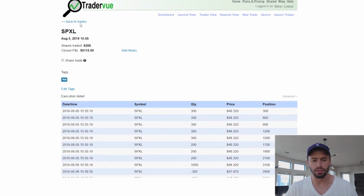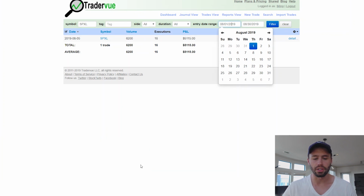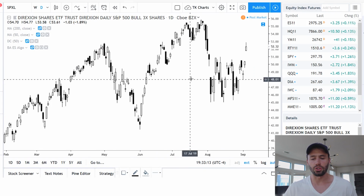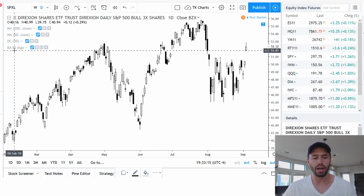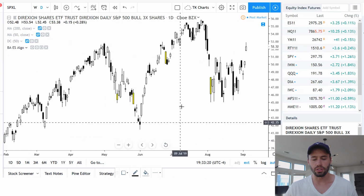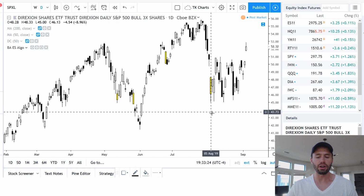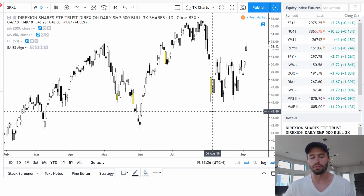Let's see, August 5th. Yeah, August 5th was a Monday, so all the parameters were met in that particular trade, and it triggered and fired off. And you can see I have this particular algo. It's called BA algo, and if I switch it on real quick, you'll see how it prints a yellow bar after all those parameters are met. So this makes it very, very easy for me to go and find out if a trade's happening.